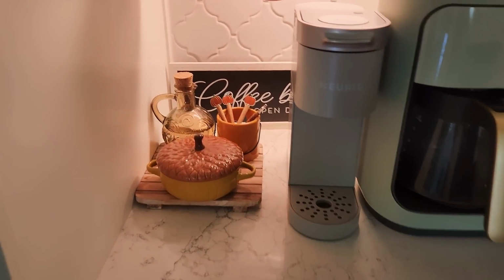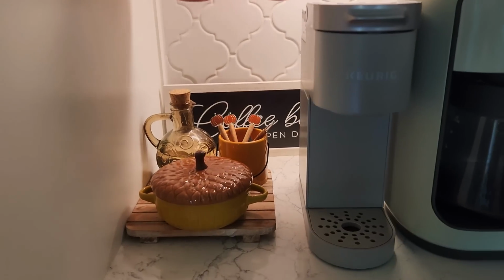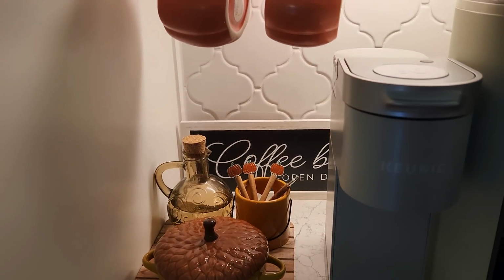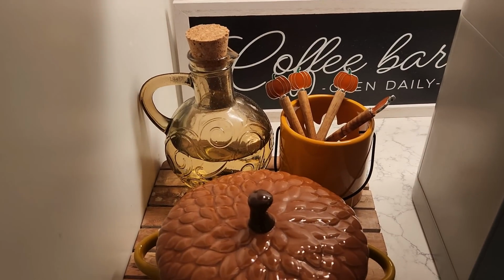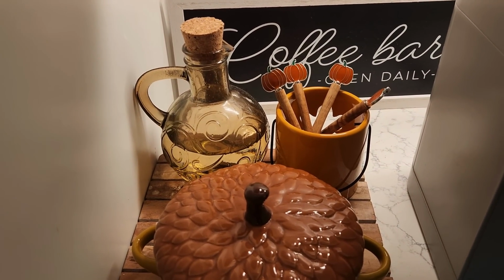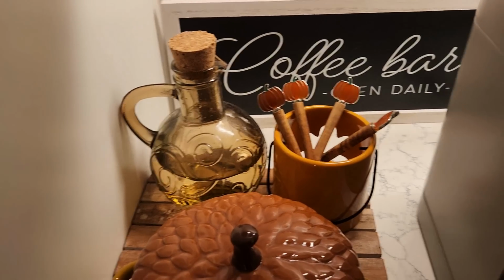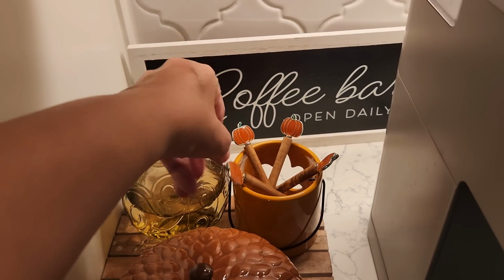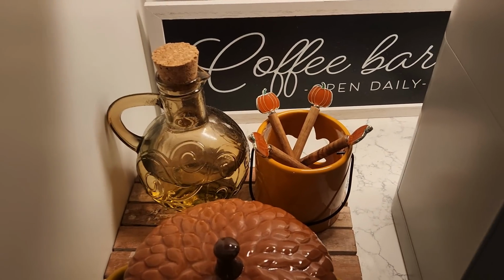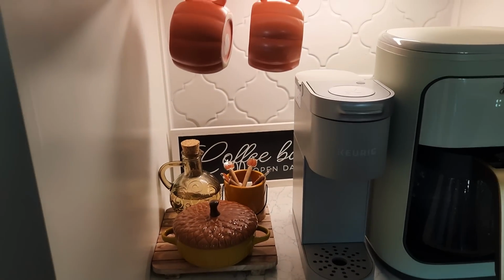I love how it turned out. It already feels like fall. Is that not the cutest? I think the piece that I love the most are those little pumpkin spoons. And those pumpkin spoons I did get at Hobby Lobby. I think regular price, they were like $9.99 and they're 40% off, but they are so stinking cute. So if you want them, guys, go to Hobby Lobby. They are 40% off currently.